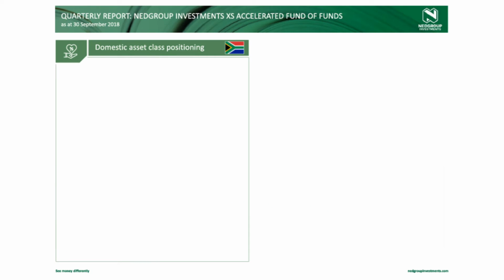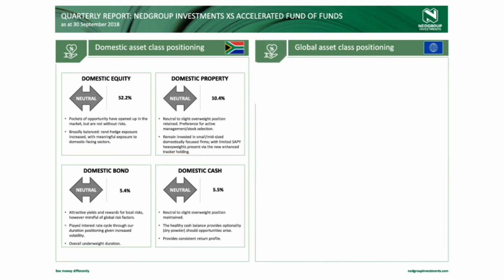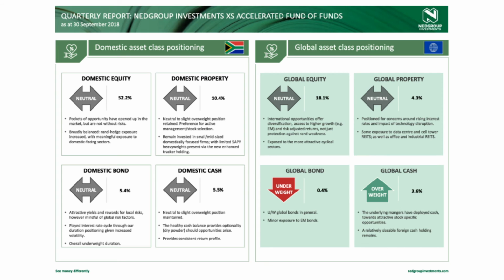Looking at the fund's domestic asset class positioning across the various asset classes, as mentioned previously, we have slightly been increasing our exposures to both the domestic property and domestic equity space, whilst still retaining our overweight holdings in cash, which we feel at an interest rate of around 9% is competitive, and we can also reallocate that cash as opportunities in the market show themselves.